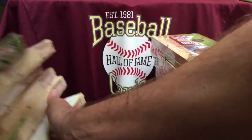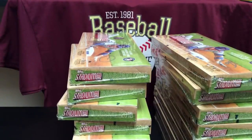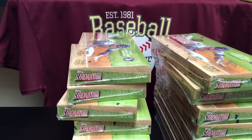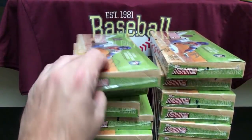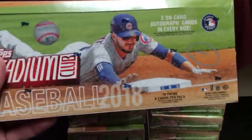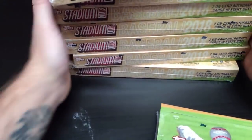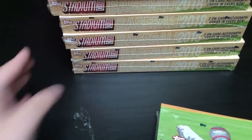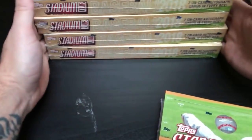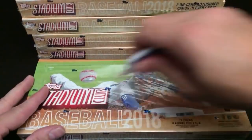So let me just get these right back up in here. Oh, like that. And we'll get right into it. Box number one, folks. 2018 Topps Stadium Club. Adjust the camera. There we go. Got some paint pen on my table there. So sit back and relax. This is going to be a bit of a ride here, folks. But hopefully it'll be fun.